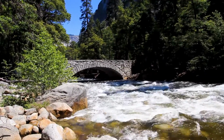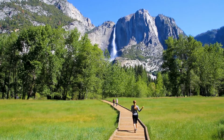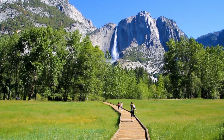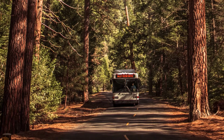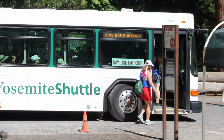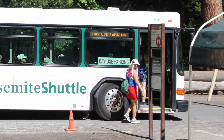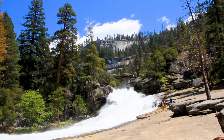There are a few options for how you can explore the Yosemite Valley. You can get around the park by car. Another option is to ride a bike, either bring your own or rent one there. There is also a free shuttle bus that operates between 7 a.m. and 10 p.m. and can take you around the park, so you don't need to worry about finding parking spots and can just enjoy the park. During busy months it can be hard to find parking.